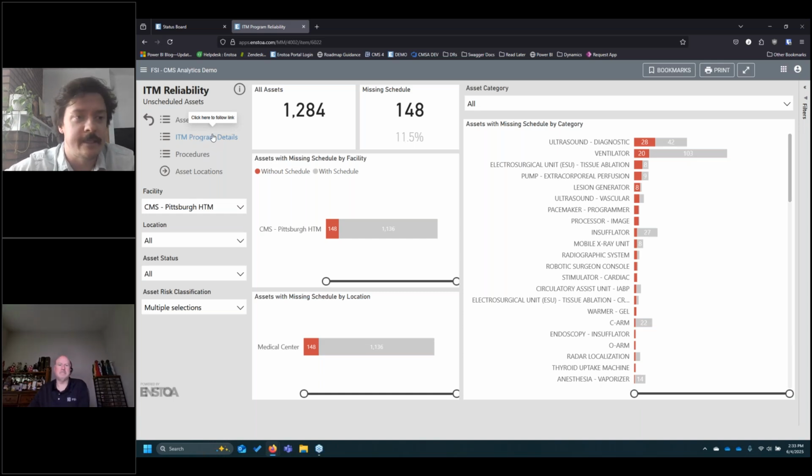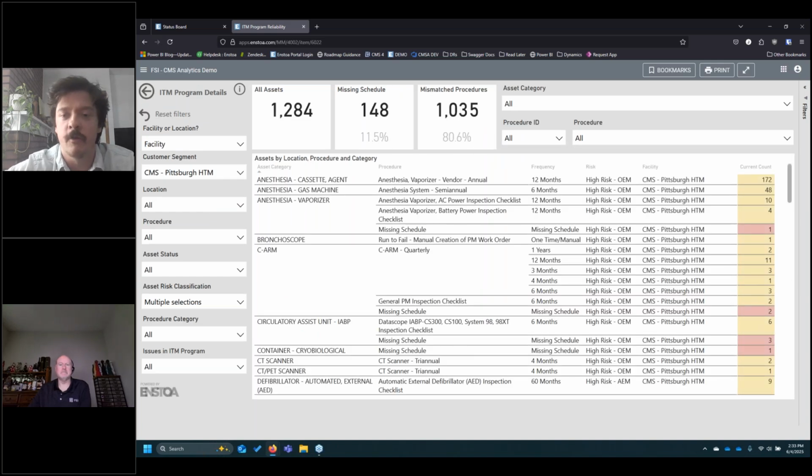And then if you want to take a step deeper, the way that most of our reports and our design philosophy stands is that we start with higher levels, and then you take it as deep as you need to take it for whatever questions you're asking. And so when we go into the details, it's just a little bit more information about, for this asset category, what kind of inspections are we doing?